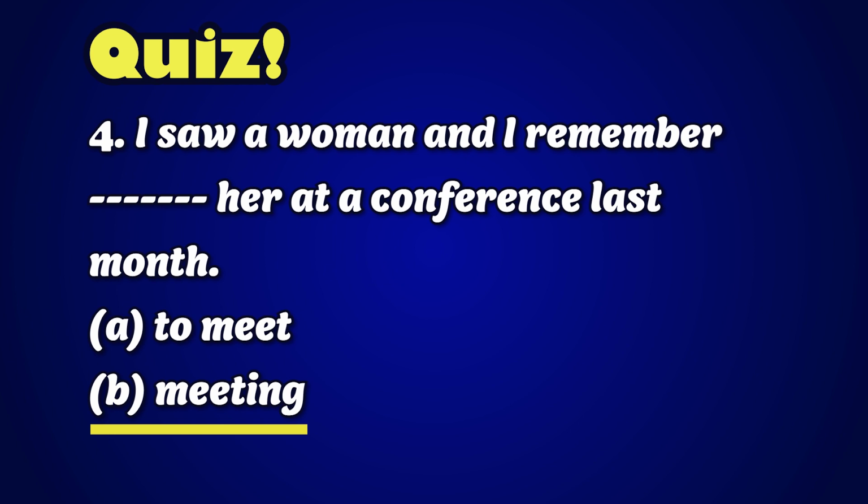In this situation, I saw a woman and I remember that I met her at a conference last month, which is in the past. If you say, I saw a woman and I remember to meet her at a conference last month, that means I remember that I have to meet her at a conference in the future. But that doesn't match last month.